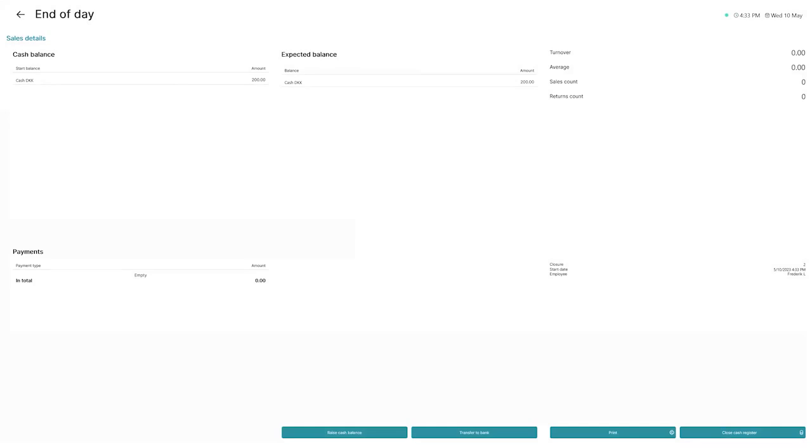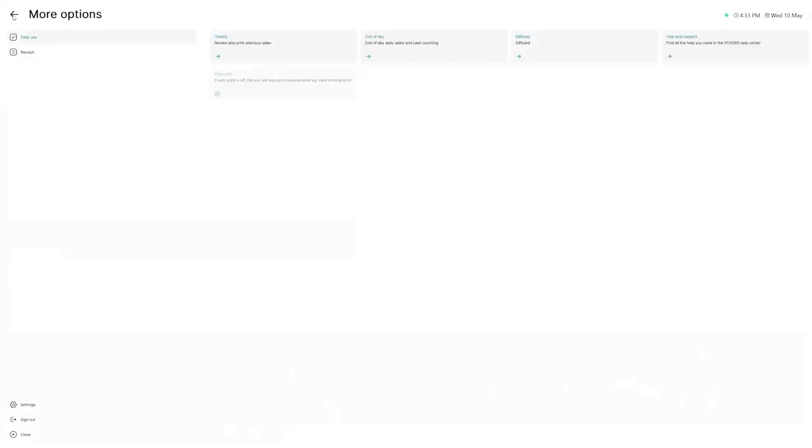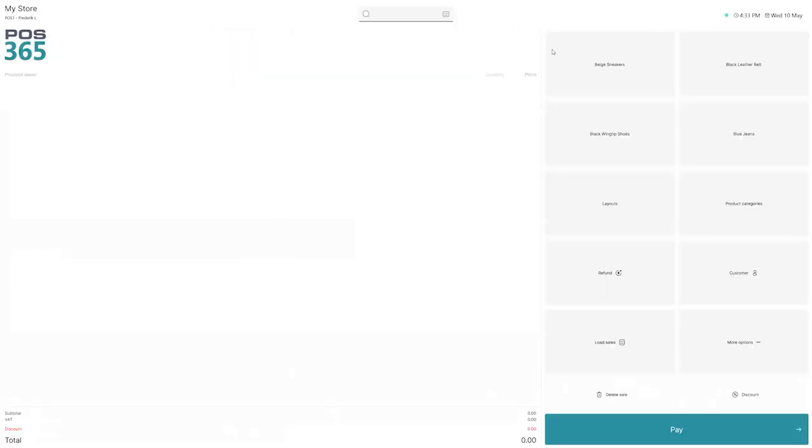Anything you want to add, Jack? No, that was brilliant. Thank you very much. I especially like that we are able to have multi-currencies in the till, and you can do all the end of days with that.